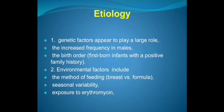Regarding the etiology of hypertrophic pyloric stenosis, it is yet unknown, but there are risk factors. Again, it's more in males than in females, more in whites than in non-whites, more in firstborn infants, with a positive family history. There are environmental risk factors, including formula feeding rather than breastfeeding. Breastfeeding is protective, while formula is associated with a higher risk of pyloric stenosis. There is seasonal variability, more in spring than in other seasons. Exposure to erythromycin could also be associated with a higher incidence of pyloric stenosis.